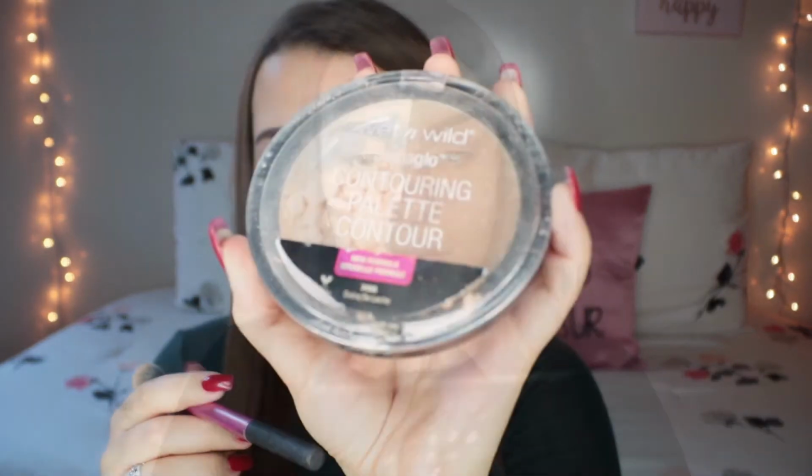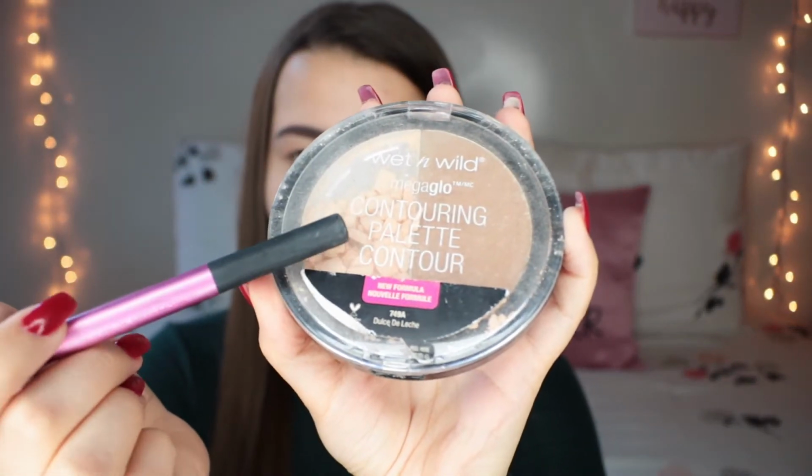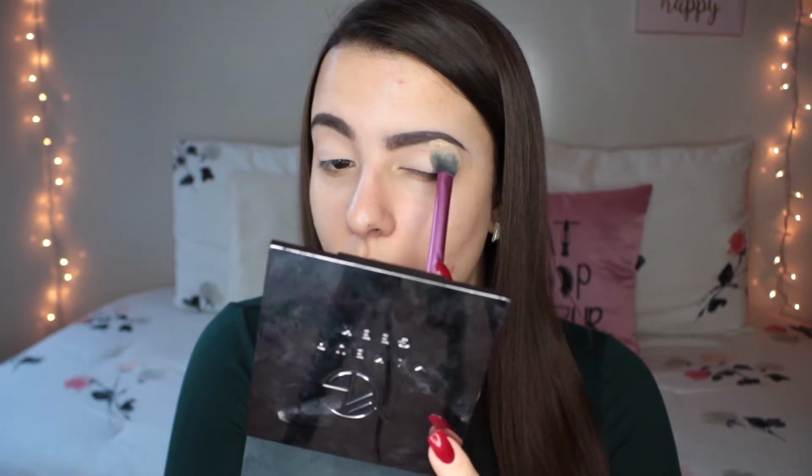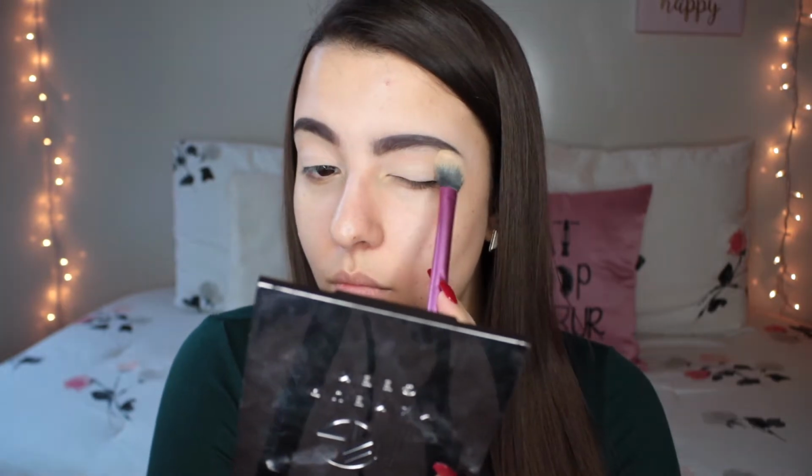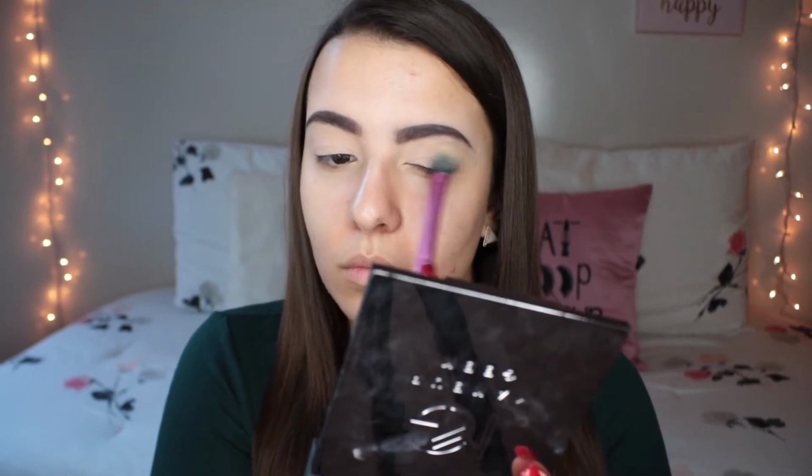Now I'm going to go in and set those eyeshadow bases just so the shadows blend really nicely on top and nothing creases. I'm going in with the, what is this? Sorry, this is the Wet n Wild Dulce de Leche contouring palette and it just has two sides. So I'm going to be using this to set my lids, and these are only $4.99 each and it comes in two different shades. And these powders are really awesome dupes for the Kat Von D Shade and Light palette if you're looking for a dupe for that as well when it comes to contouring and highlighting.